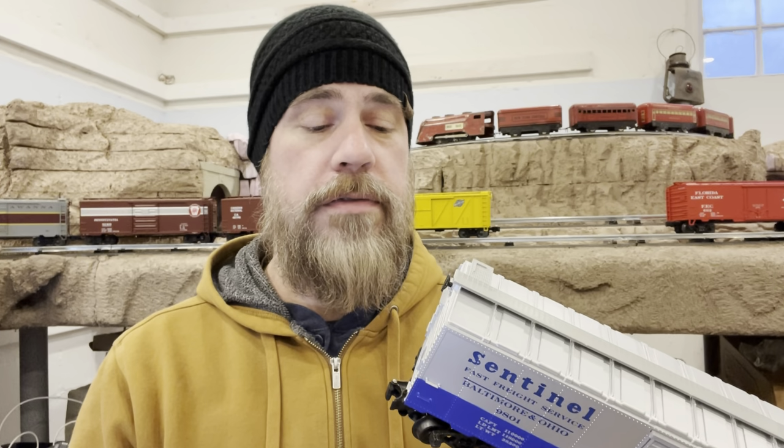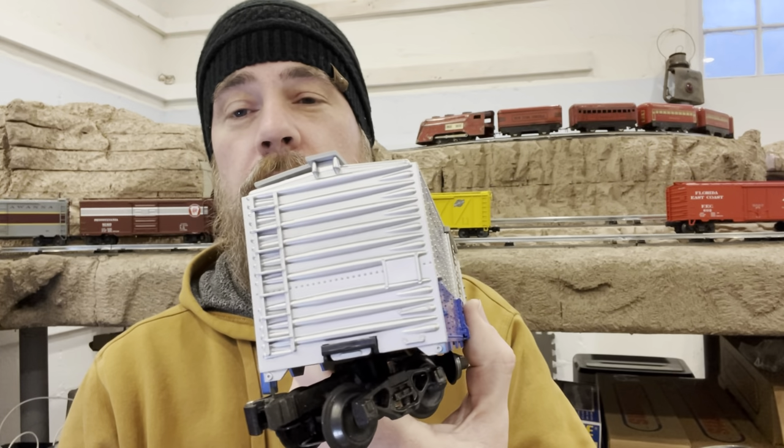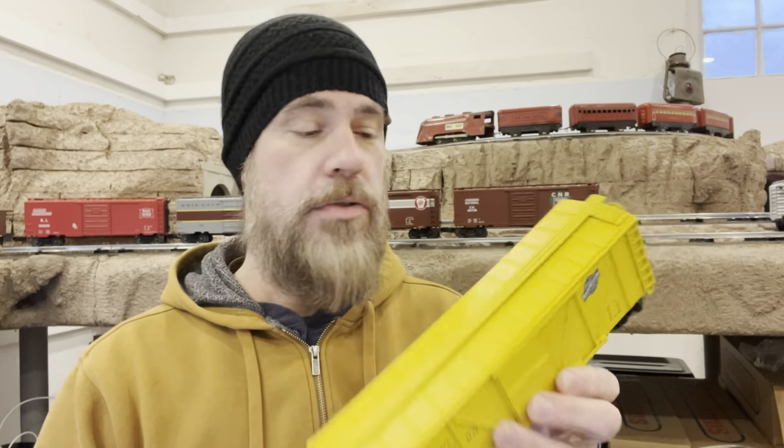My only real complaint, I don't really mind the lack of separately applied details, but this bit here on both sides that hold the shell to the frame, that's just kind of ugly. For a fraction of the price of other scale cars, I'm okay with that little imperfection. I really like this one. And this car is pretty good quality.